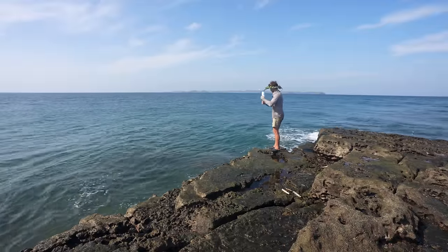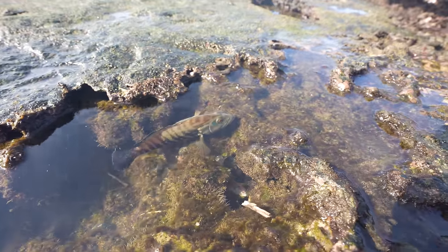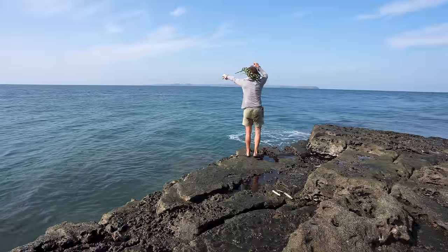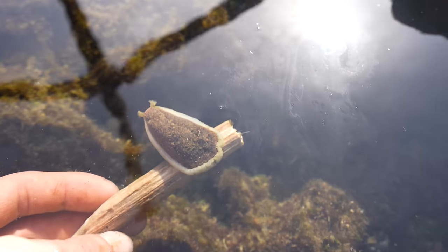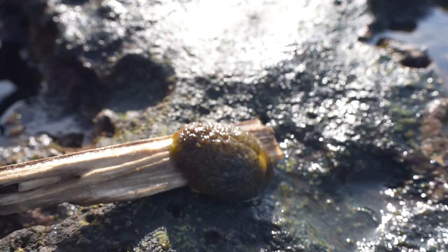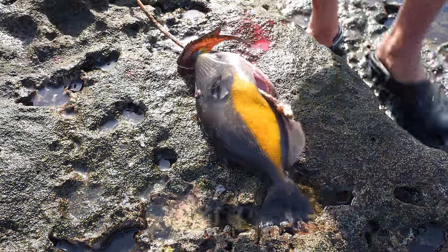Oh, we still got it. Little guy. Woo. We'll see if he stays in there or tries to escape. That's a giant slug. So I don't know anything about those things. Therefore, I'm not gonna eat it or touch it. Let's get that last little fish out, dispatch it, bring it back to camp, and cook it up.